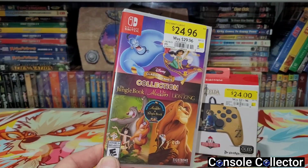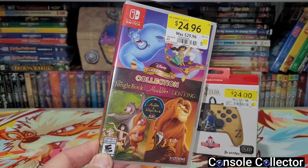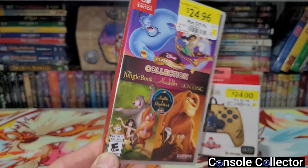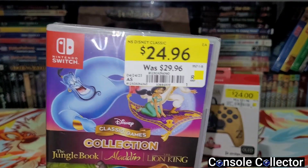And then I saw this here. It's Aladdin, Jungle Book, and Lion King all in one on Nintendo Switch. I know it's more of a budget game, but my wife was really into these games, and I thought this was a great pickup, especially on sale.